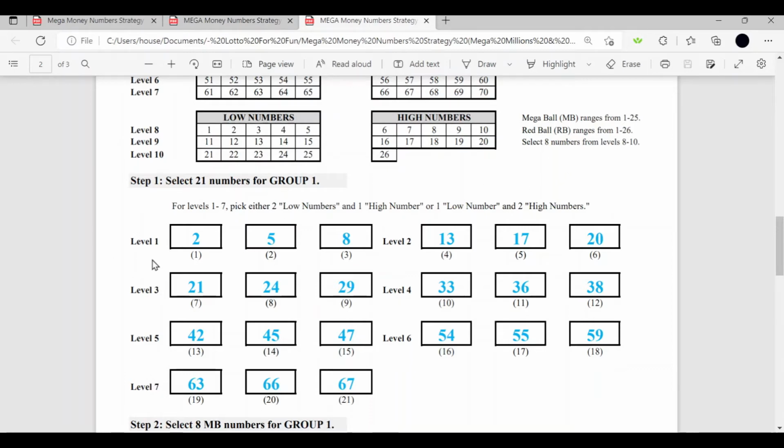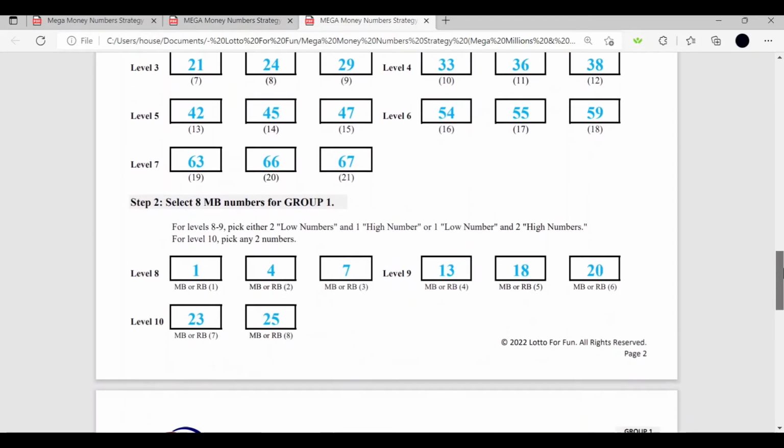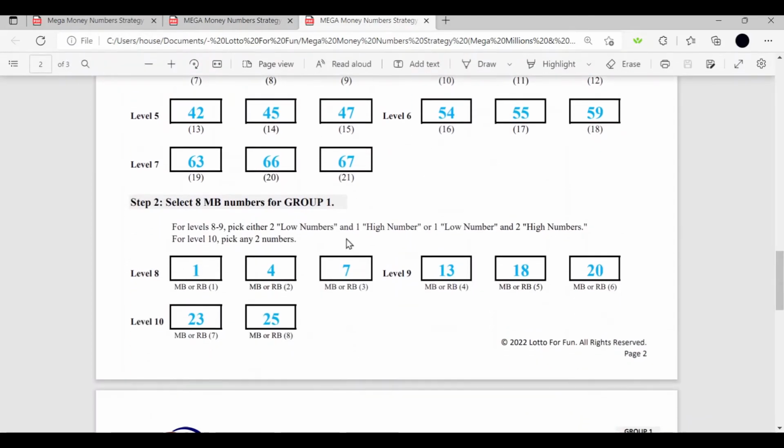And now I have 21 numbers to pick from instead of 1 through 70 or 1 through 69. Now I have 1 through 21. So that has shaved off a nice amount of numbers so that I don't have to keep it confusing. Just simplify the process. Next, we're going to do the same thing for the Mega Ball or Powerball.